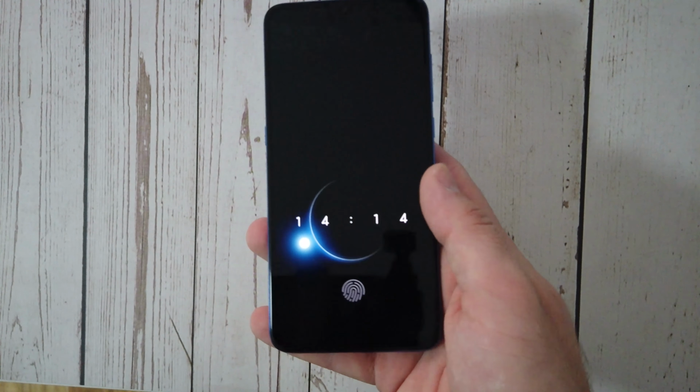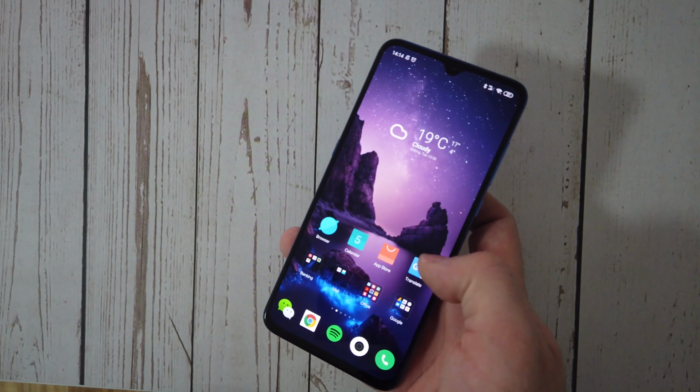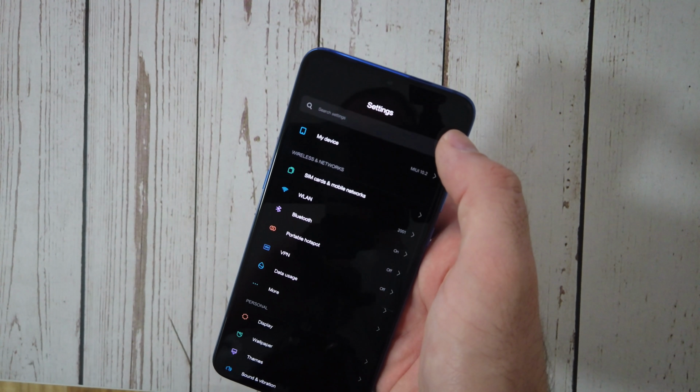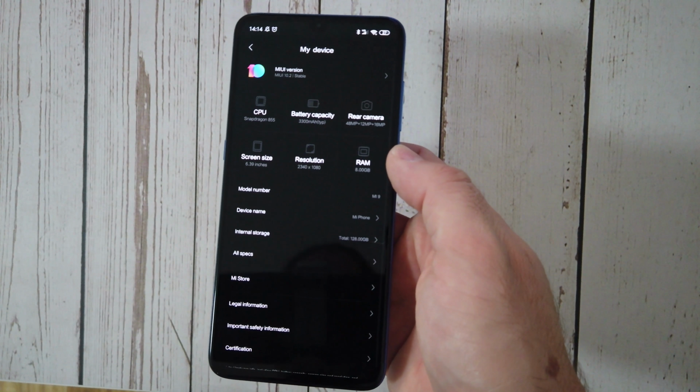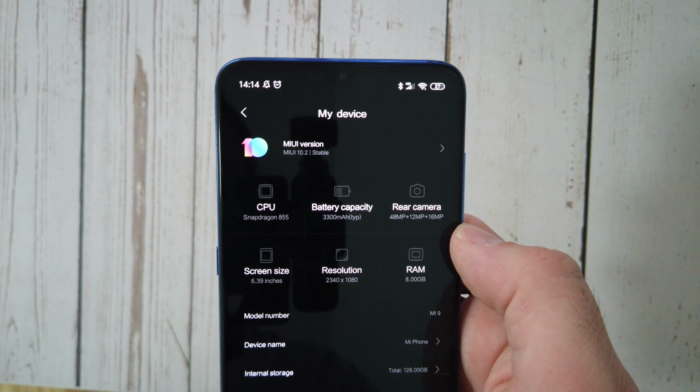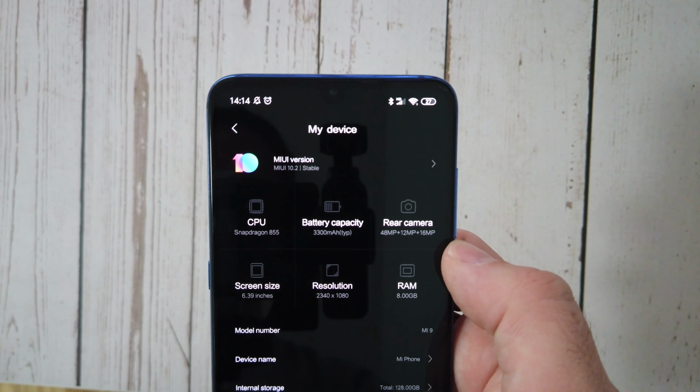And now today we are speaking about the latest tech. I have the Xiaomi Mi 9 here with me, undergoing two AnTuTu benchmark test runs just to see if there's any inconsistency between the results. We have a Snapdragon 855 processing chip in here with 8 gigs of RAM and a resolution of 1080p. So without further ado, let's go.